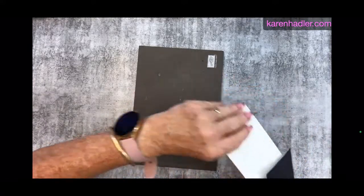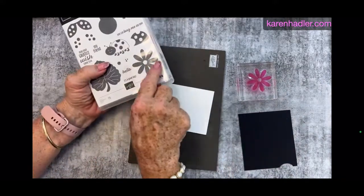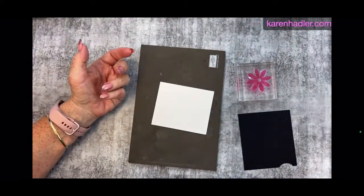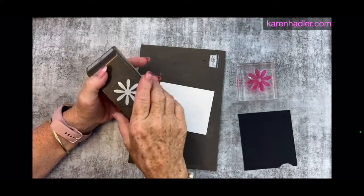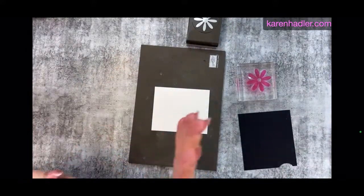So another little thing I want to show you is one of the stamps is this daisy here. I thought, oh, that'd be interesting. I should see if one of the daisy punches fits, and the small daisy punch fits perfectly. So we're going to stamp a couple of these, and I will show you exactly what I mean.